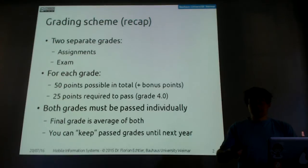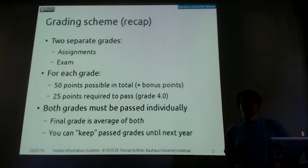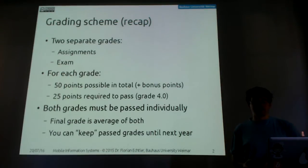And for both, you need a passing grade on its own. The final grade is just the average, and if you pass one but not the other, then you can just keep the grade until next year and do the other one individually. So if you passed the assignments last year but not the exam, for example, then you can just redo the exam and keep the assignment grade, just like most courses do.